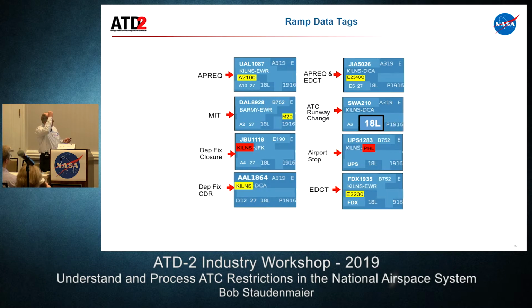Okay, so here are some of the ramp data tags and what they're seeing. I probably should have intertwined this a little bit better, but on the ramp data tags, if the APREC was already timed, that ramp controller just sees this and says, oh, okay, he's already got his APREC time. When United 1087 calls for pushback, yep, pushback approved, because they see he's already got an APREC time. If the word here just said APREC, they would say, no, it can't push back yet. You need to call clearance delivery to get your release time. So they would know that right away. This is all kind of being done non-verbally.